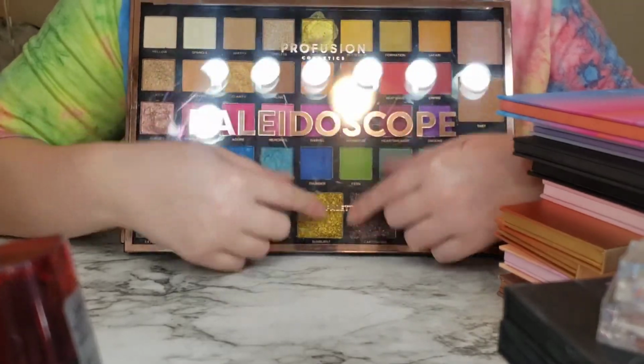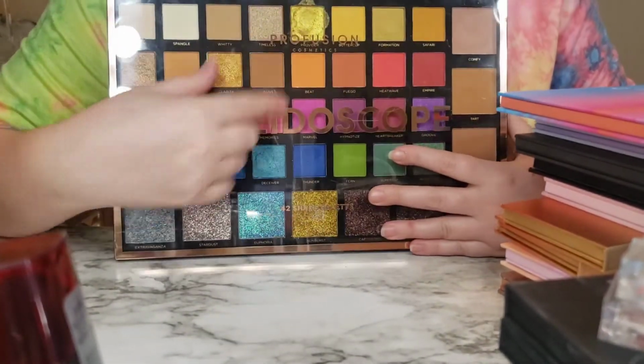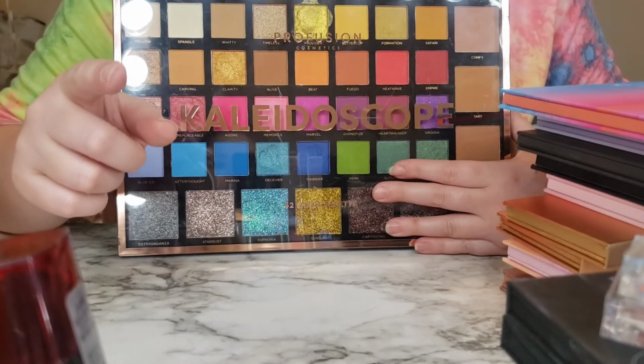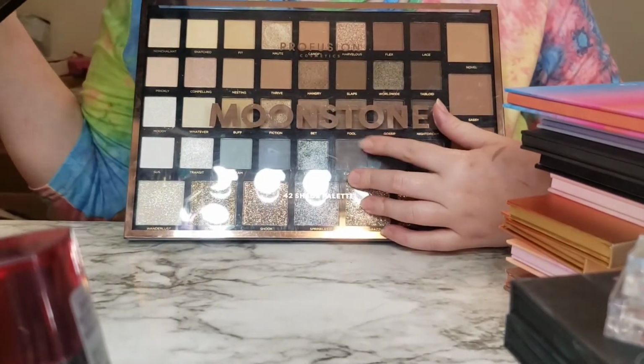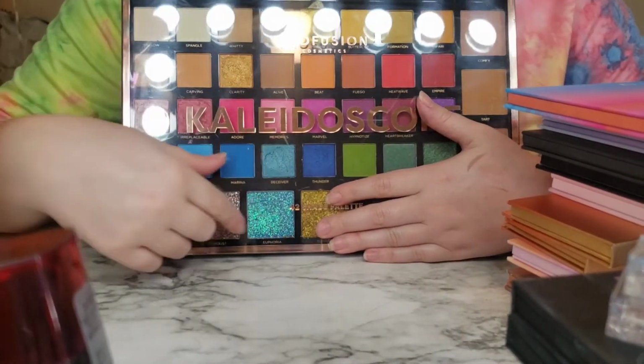It's actually really weird. Then the Kaleidoscope one, these shimmers, they're squishy and mushy, and if I stick my brush in it, it does not stick to the brush. I have to use my finger. But these shimmers are not like that. They're powdery. Why these are like putty, I don't know.